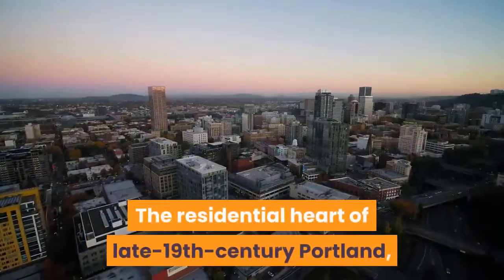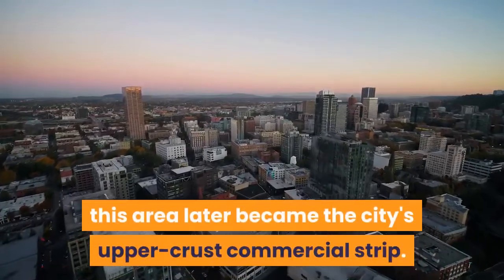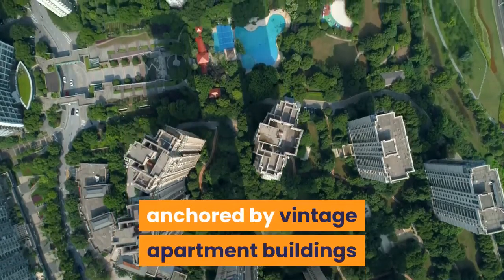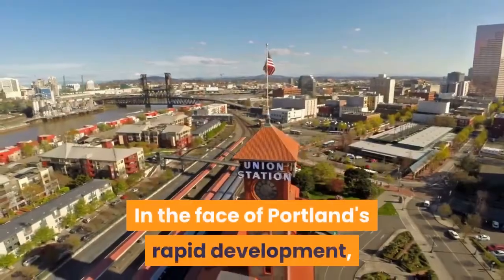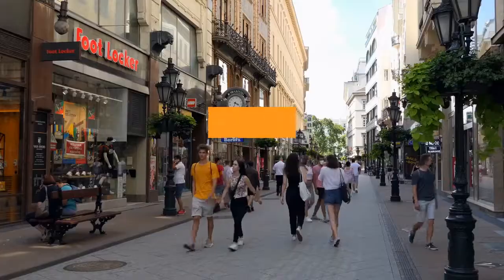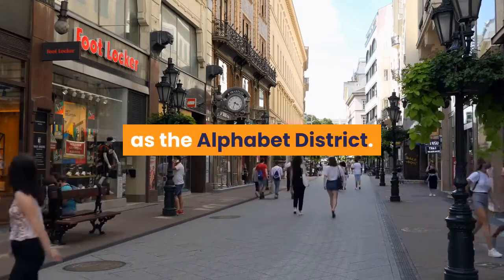The residential heart of late 19th century Portland, this area later became the city's upper-crust commercial strip. It's a pleasant and scenic strolling neighborhood, anchored by vintage apartment buildings and one of the city's best art house cinemas. In the face of Portland's rapid development, industrial Slabtown is up and coming with new high-rise residences and more. Collectively, Nob Hill and Slabtown are locally referred to as the Alphabet District.